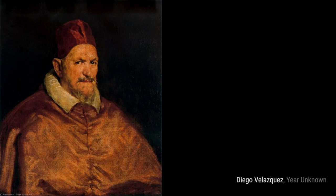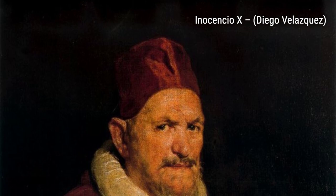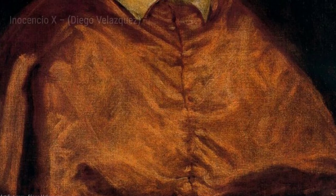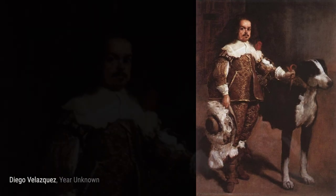Philip IV is another remarkable portrait by Velázquez, showcasing his talent for capturing the essence of his subjects. The king's gaze and expression reveal a depth of character that is truly captivating. Moving on, we have Innocencio X. Velázquez's ability to capture the Pope's likeness with such precision is truly awe-inspiring, making this painting a true testament to his skill.